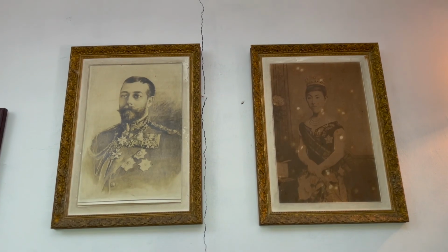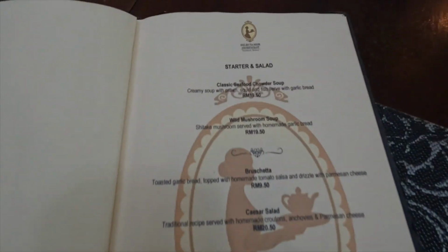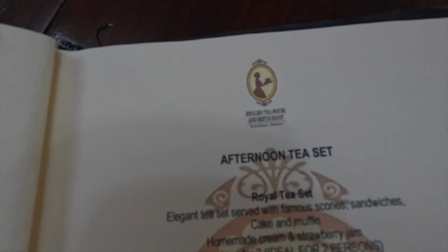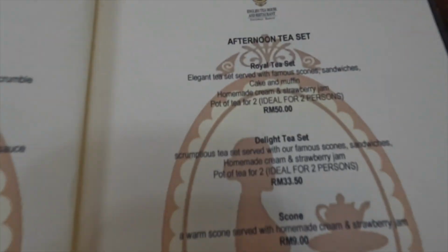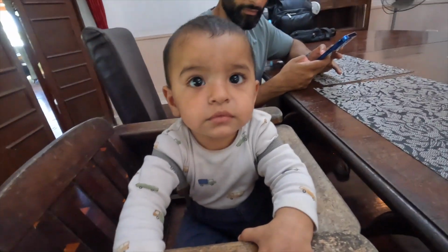So, while we are in our private dining area here in the state banquet room of these lovely grounds, we're going to check out the menu. So you've got options of starters, sandwiches and pastas, and you've got your afternoon tea sets. Oh yeah, girl. Elegant tea service, famous scones, sandwiches, cakes, muffins, homemade cream, strawberry jam, pots of teas in my belly.